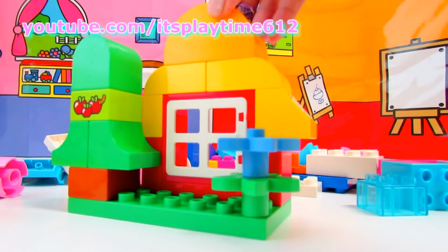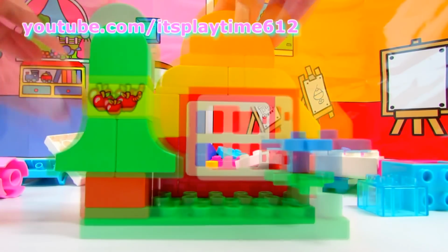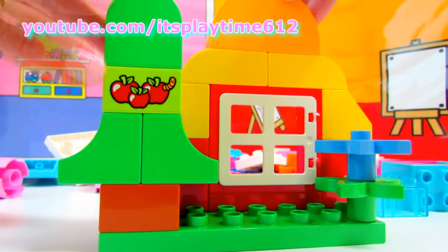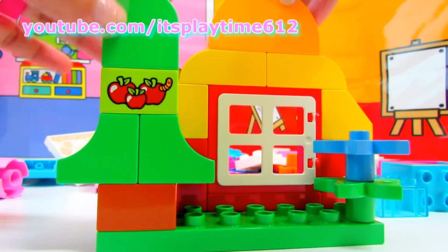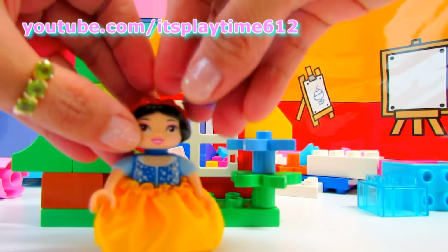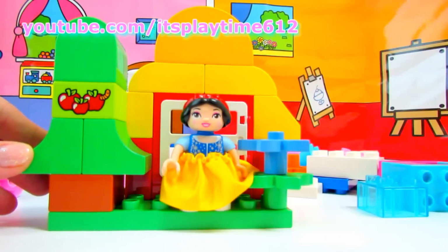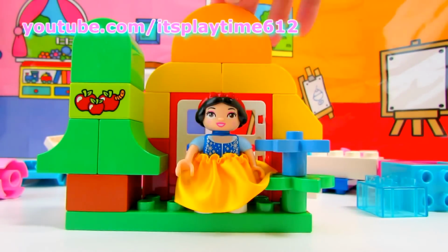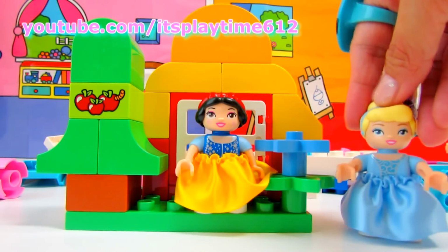We just made Snow White's cottage and apple tree. How many apples are in the tree? 1, 2, 3 apples. And one apple has a worm. Next we're going to build Cinderella's castle.